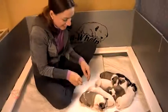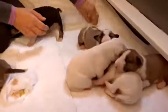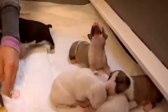Generally speaking, keeping a litter of puppies alive for the first 1 to 2 weeks is a skill. And it's a roller coaster ride. It can be very frightening, and there's a lot of responsibility, and I mean, sometimes the puppies don't make it. It's exhausting, but it can also be very rewarding.